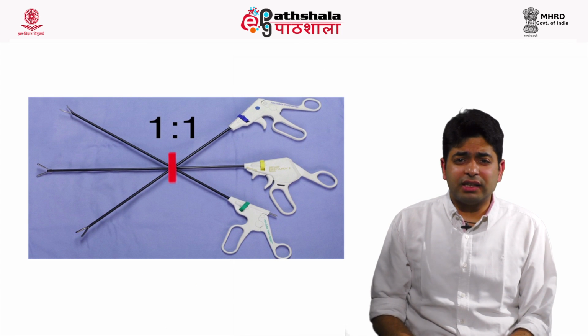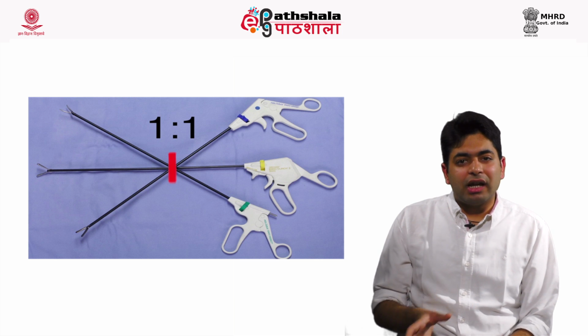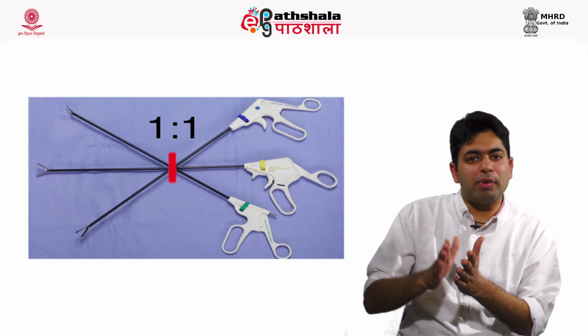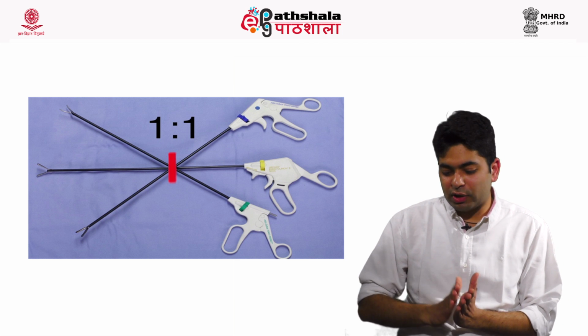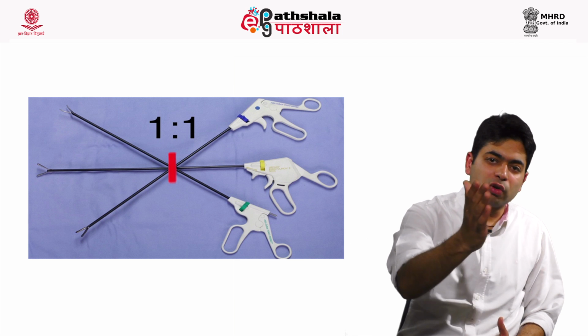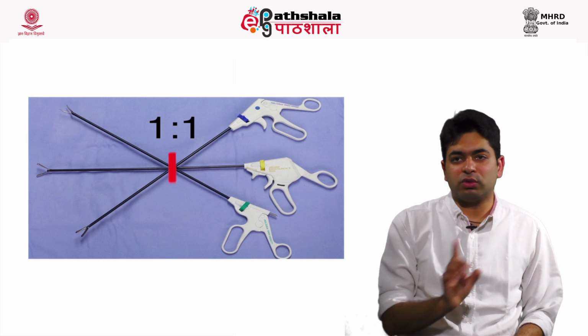Now, here is another concept which is explained with the help of the diaphragm. This is known as the fulcrum effect. Ideally, around half of the instrument should stay in the abdominal cavity and half should stay outside the abdominal cavity, so that when a surgeon moves the outer part of the instrument by, for example, X distance, the end of the instrument should also move by X distance. This should be in a 1:1 ratio, the fulcrum effect.